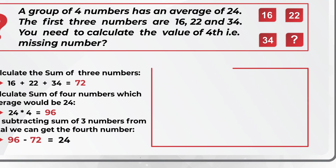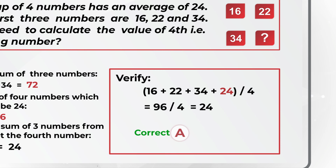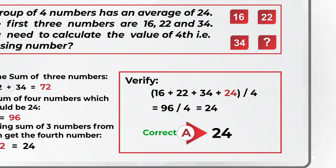Let's verify this. 16 plus 22 plus 34 plus missing number 24, divided by 4, equals 96 divided by 4, equals 24. Hopefully you've nailed this question and now know how to answer similar problems on the test.